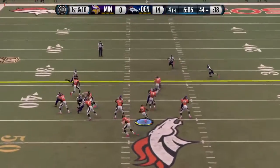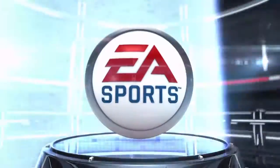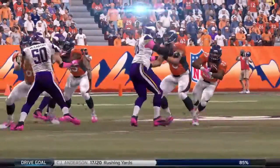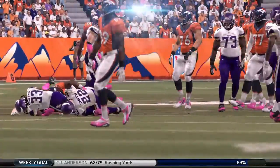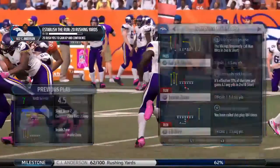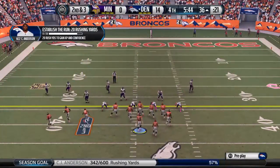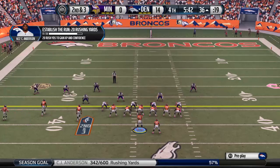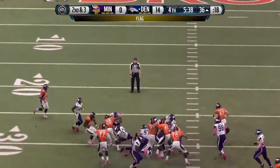Now 1st and 10. Anderson's going to take the handoff now. He's now over 60 yards rushing on the ground. Always good to have these types of runs. Hey, it's not a first down, but it sends a message. It shows everybody that you can run it when you want to, and also it opens up so many other things for your offense. The Broncos snap it at the 36.